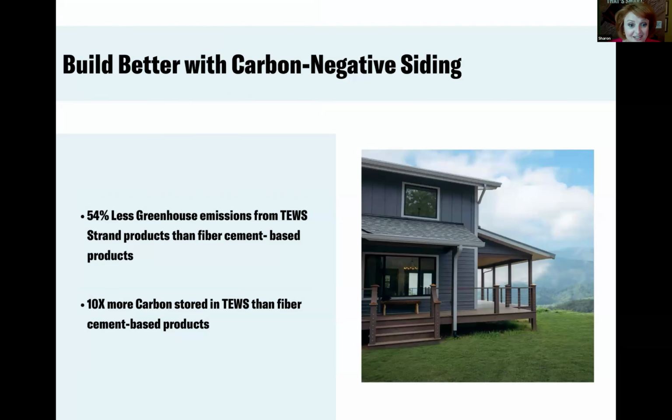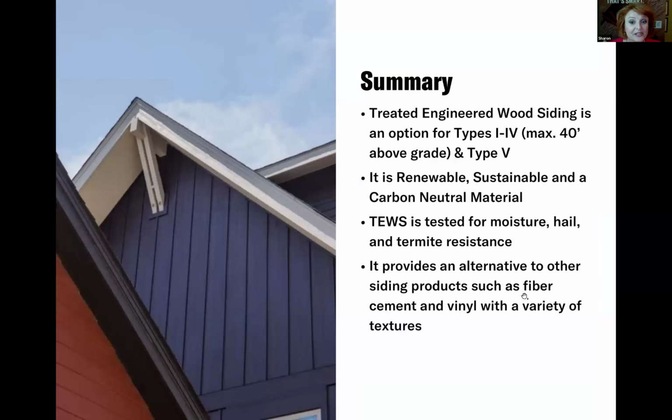So, building better with carbon negative siding. There are 54% less greenhouse emissions from treated engineered wood siding strand products than fiber cement, based on product and science data sheets from different manufacturers that have been studied. There is 10 times more carbon stored in the treated engineered wood than in the fiber cement products on the market. Go ahead. So, summary: treated engineered wood siding is an option for types 1, 2, 3, 4, and 5. You will have those height restrictions up to 40 feet, but for many projects, whether commercial, multifamily, or more residential in nature, engineered wood siding outlasts the competition, whether vinyl or fiber cement. It holds up better, and the maintenance is less because you're not going to have those stress cracks from impact, because it holds up to 180-mile-per-hour winds and 200-mile-per-hour gusts.